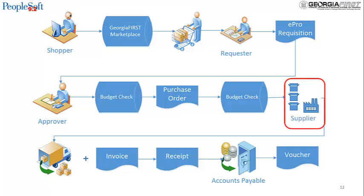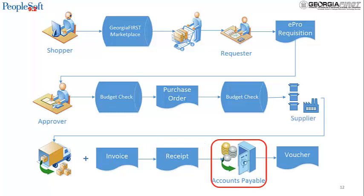The supplier receives the purchase order electronically and fills the order. They send the item and an invoice to the shopper's institution. The institution creates a receipt and sends it to Accounts Payable. Accounts Payable uses the receipt to create a voucher and submits payment. That is the basic process flow of a requisition that was created from a GeorgiaFIRST Marketplace shopping cart.